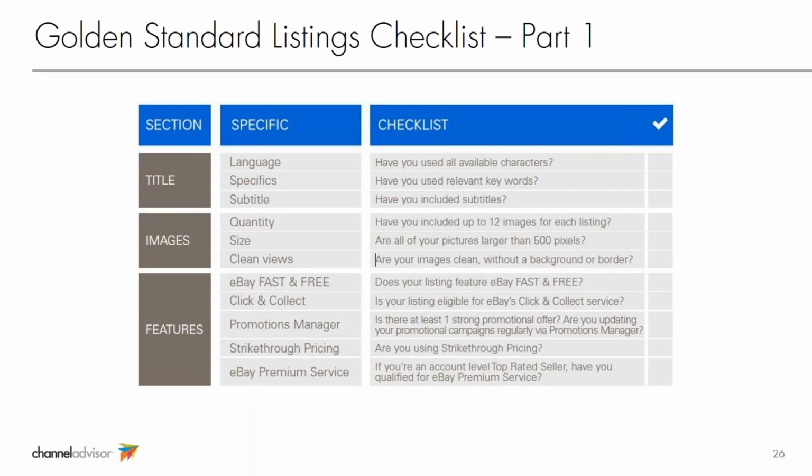Now, just to touch on the golden standard listings checklist. We've already discussed some of these, so I might skip through some of the areas that we've already looked at. So we've already looked at title and images, but there are a few other elements that I did want to touch upon. For example, if you look at features there, we've got click and collect. This is the program that eBay runs with Woolworths and Big W, and it allows a buyer to opt to have an item delivered to their local Woolworths or their local Big W.